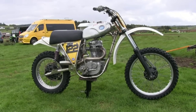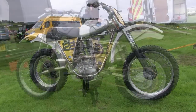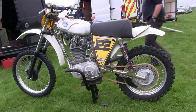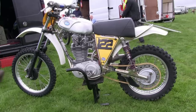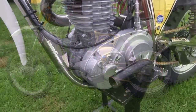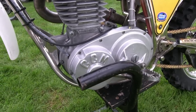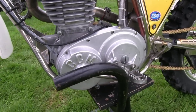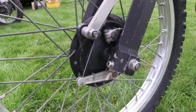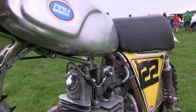Now, of course, these 1974 500 CCMs are very popular race bikes for many riders across the world, and this is, in fact, Fergus's spare bike, which he races with the Scottish Classic Motorcycle Club. Now, this, of course, is Fergus's second bike. He also races a BSA in the Scottish Championship, and in fact won the over 60s championship in 2018.